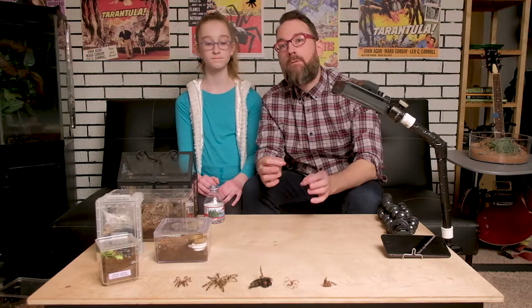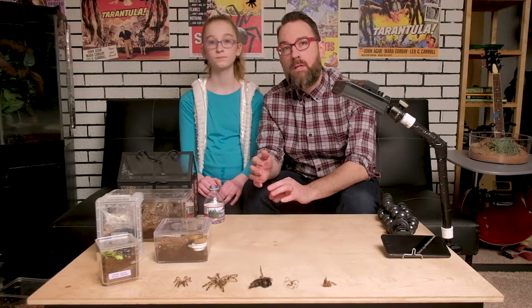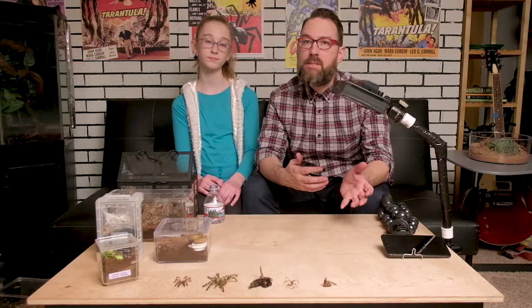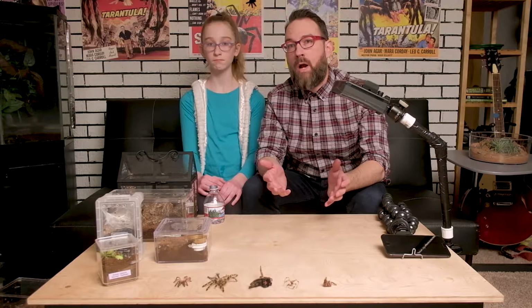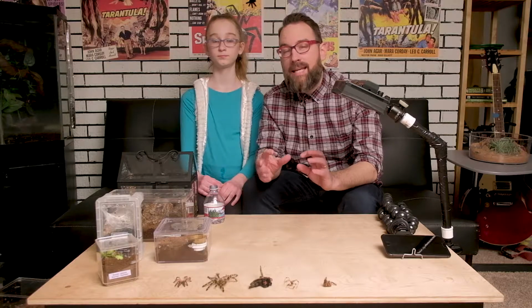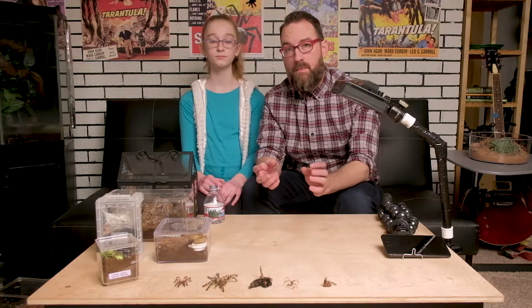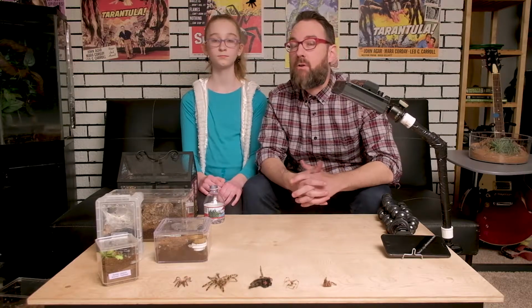Tarantulas molt more frequently when they're young, and then by the time they get old, they don't molt nearly as often. So Debbie that we just looked at, she can go several years in between a molt, whereas tiny spiderlings, also known as slings, can molt very quickly, especially some fast-growing tarantulas.